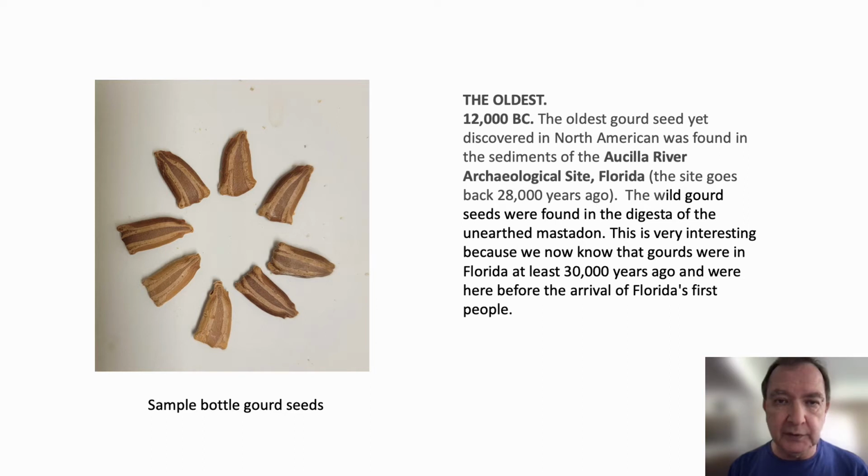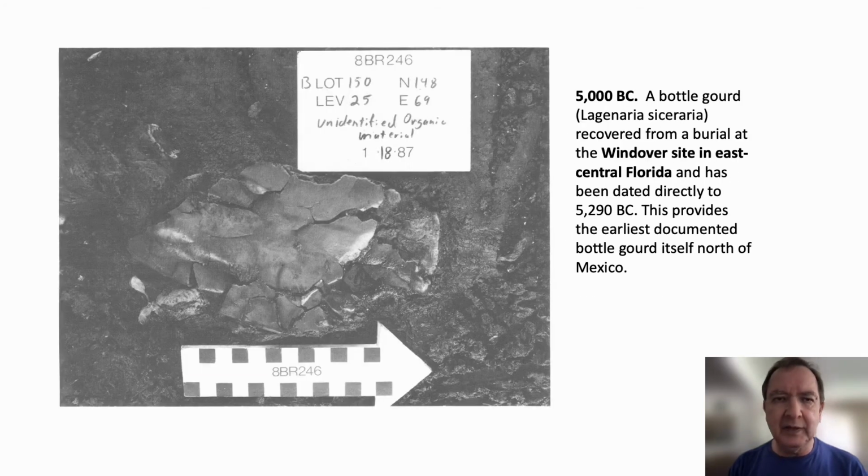And the earliest is at this Florida site. These are not the actual seeds. We don't have pictures of those, but they were bottle gourds. In this case, it was found in the mastodon's mouth area, and they were an integral part to the spread of wild gourds going through North America. And then we have a full gourd back to 5,000 BC, also in Florida. And this is the earliest documented site of a full bottle gourd north of Mexico.